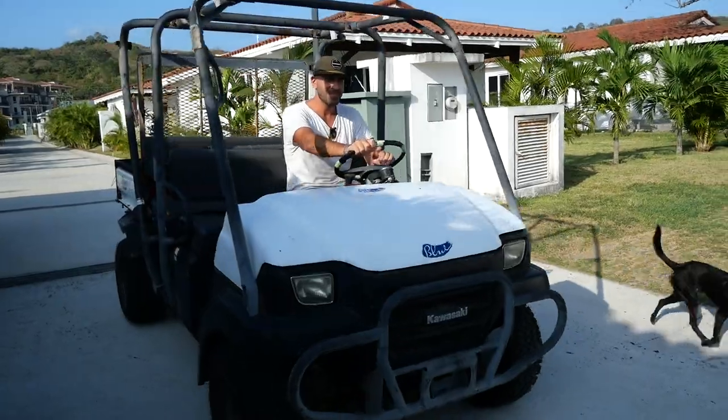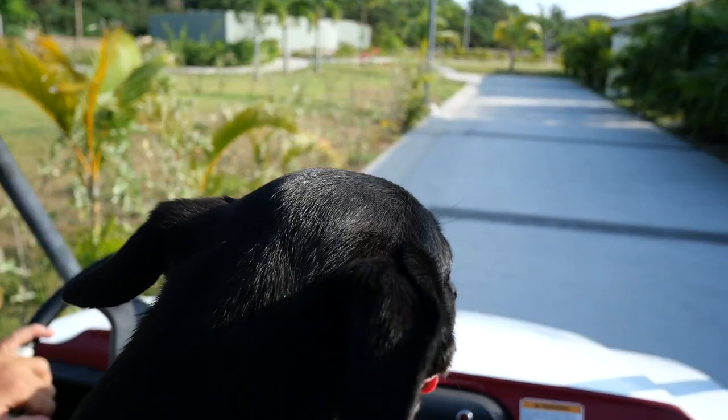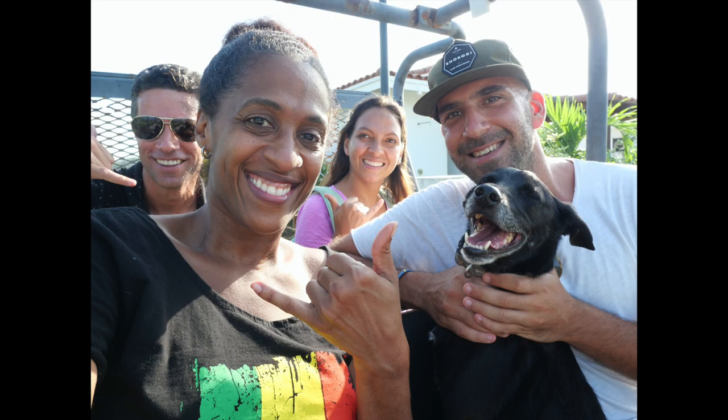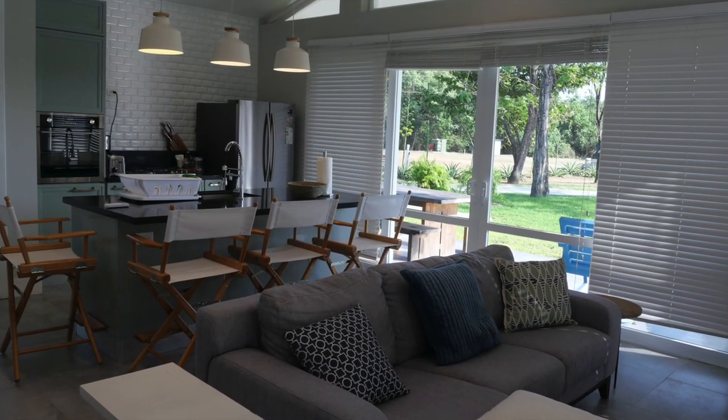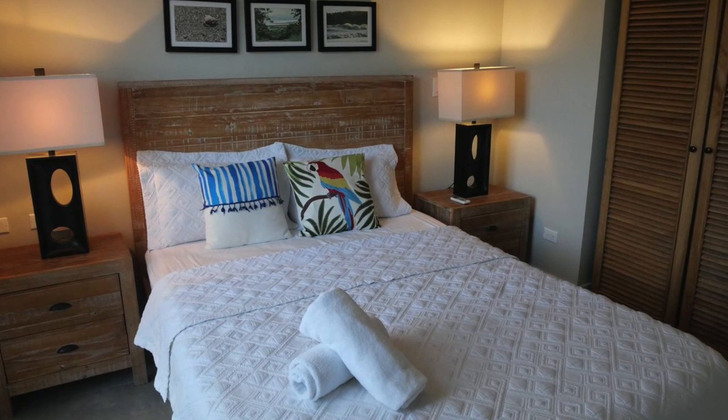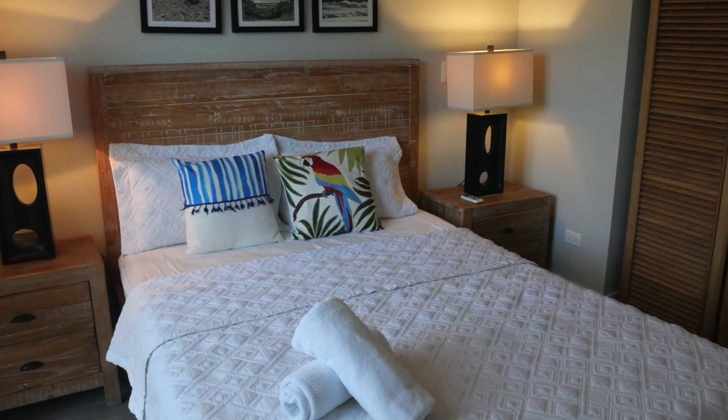I was lucky enough to have Charlie as my real estate guide during this portion of my trip. Charlie is the dog, by the way. He showed us completed homes, apartments that are under construction, and made sure that I saw everything they had to offer. He was a phenomenal guide.